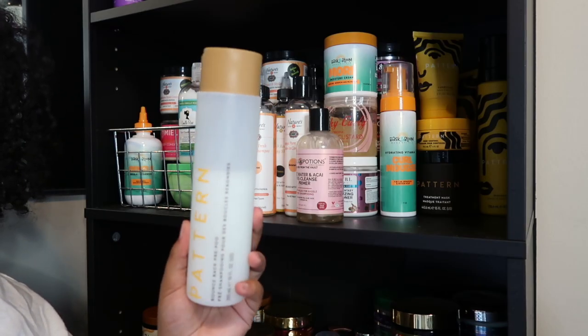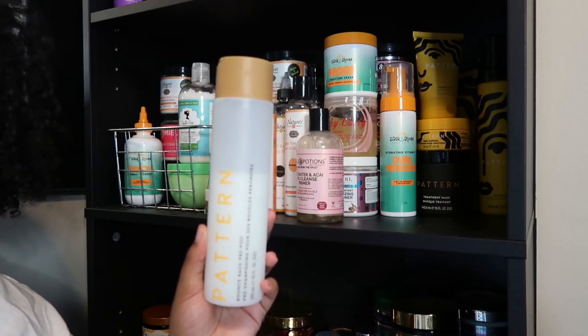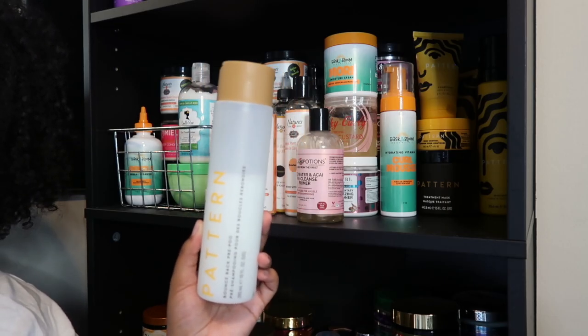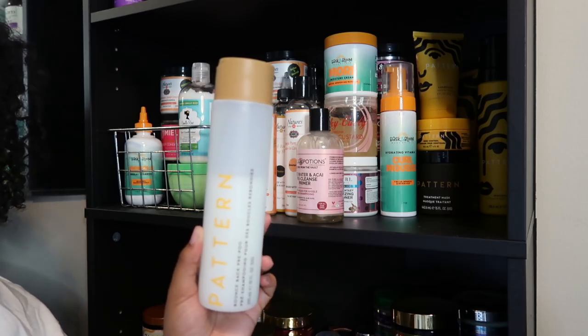For me, I definitely won't be spending $25 on this, but it was gifted to me, so I'm glad to have it. I will use it up, but I don't think that this one's necessary. But if you're a heat styling natural and you want to make sure that you're pre-pooing in quality, then I definitely think this is a good one.